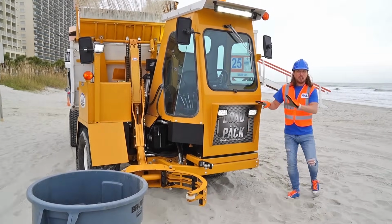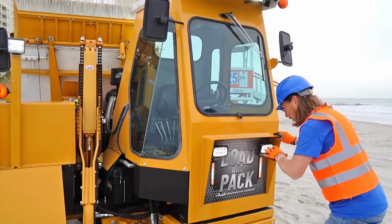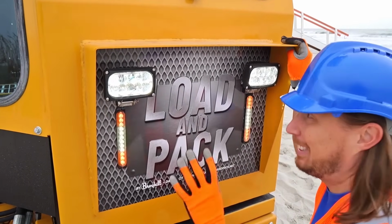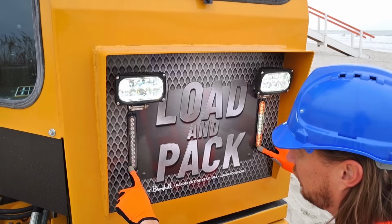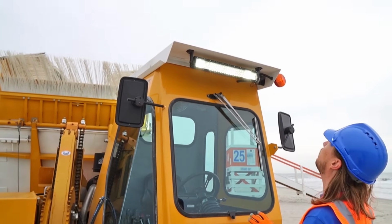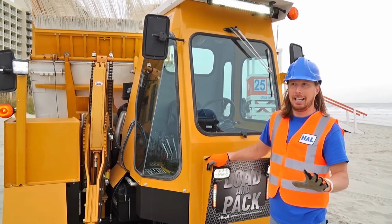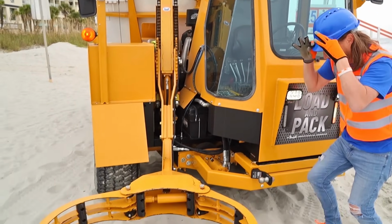The front of this truck is totally awesome. Check this out. Look, it says load and pack. And there's some really amazing work lights. We've got our headlights, we've got our flashers. And an overhead port light. It's really bright. That way you can see at night or if it's really foggy outside. But the best part about this truck is this.